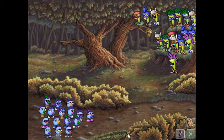It is, in fact, a one-to-one correspondence. This green spiky hair represents someone's hair here. These red pointy glasses represent one of the eyes here. And so on and so forth. So we want to put down the three Zoombinis that will correspond to these three so that we will get them off this tree branch and make this little bundle of bees very angry.